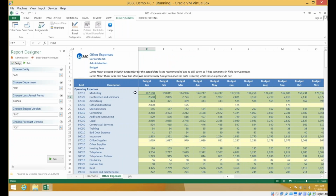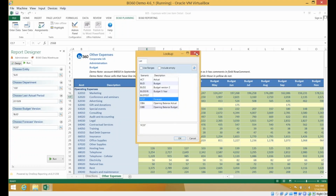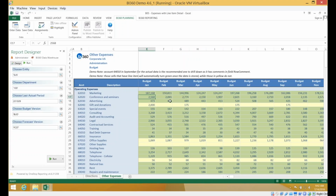That's part of assignments. Now, again, this budget model was set up with some parameters like entity, department, time period, budget, and forecast. So, like I said, this can be replicated among your many different departments easily. In this case, this is Excel-based, this is database-driven. The data is all stored in a database for review and approval.